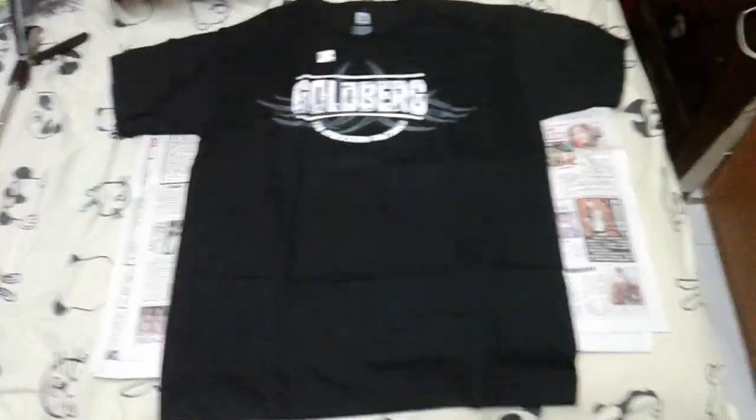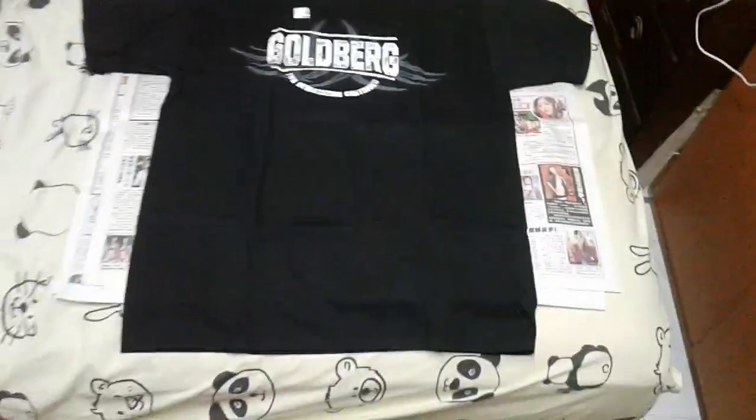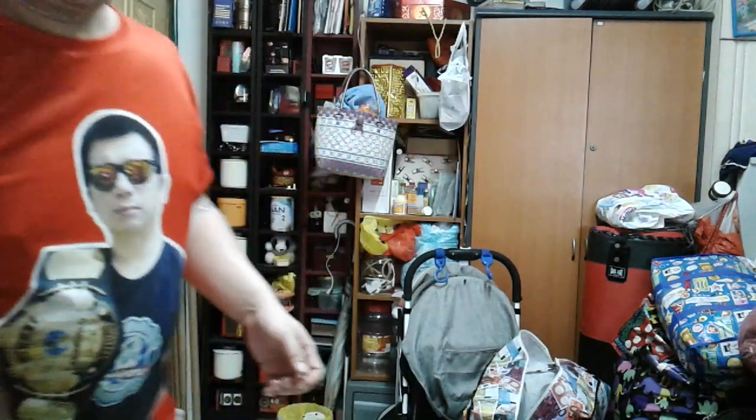Okay, so what do you think of this design, the Goldberg T-shirt? That's right. And this is actually the L size. As you can see, the L size is quite big, man, because this is the American size. So even though I'm very big, for me the L size is big enough.